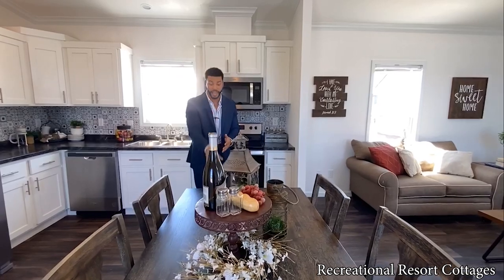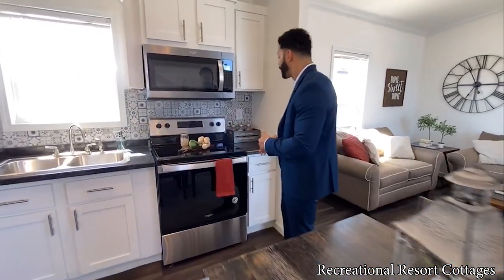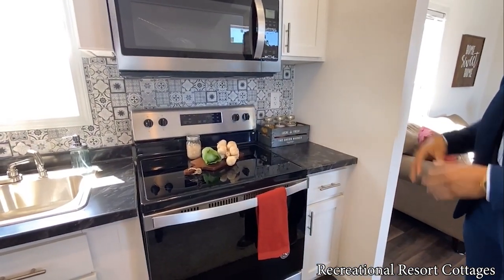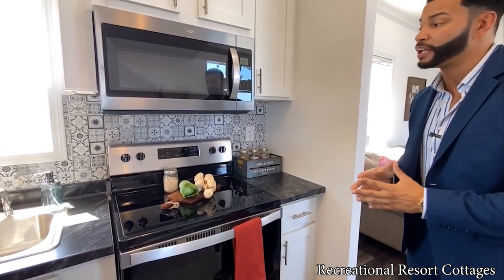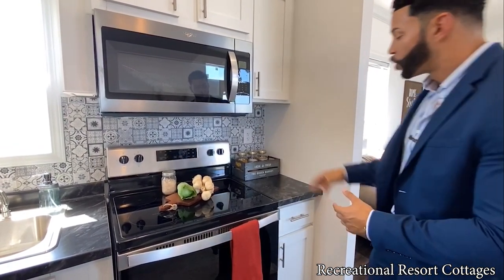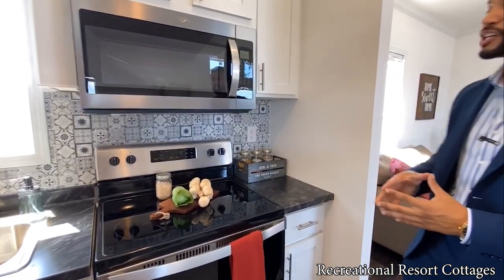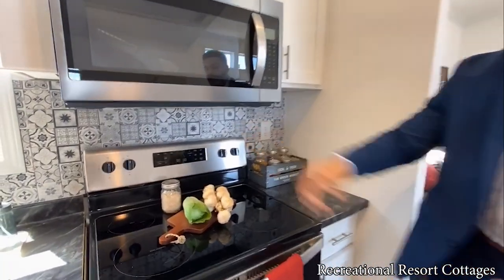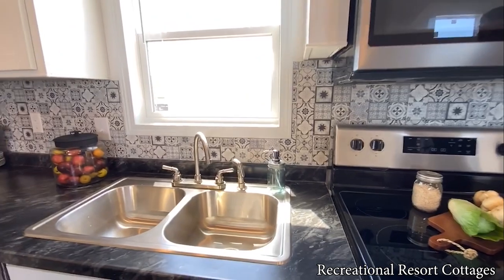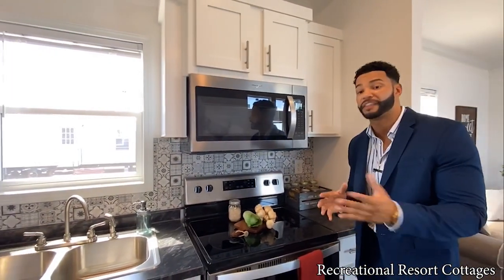Now you pair that with the additional countertop space that you're going to get throughout the home, and that is great because we got the stainless steel appliances in here. This is electric, it's prepped for electric. However, you can convert to gas, should you choose to. We've paired that with the black Samba countertop. That's a first here at Recreational Resort Cottages. And we've added the power sequence backsplash here on the home as well. So you see how that pairs so lovely and brings that color pop out. So that's a great palette that we chose to add.